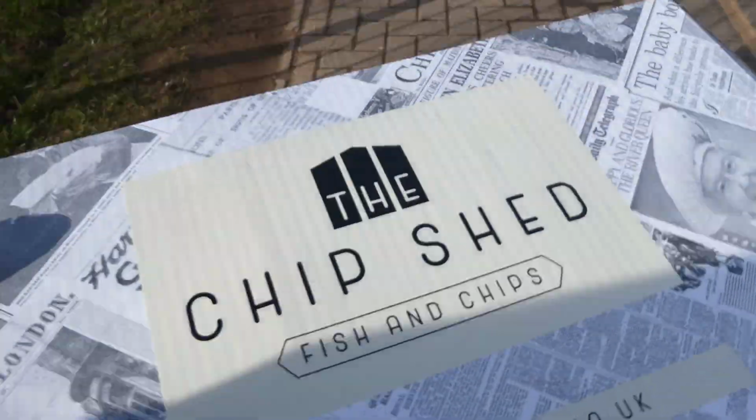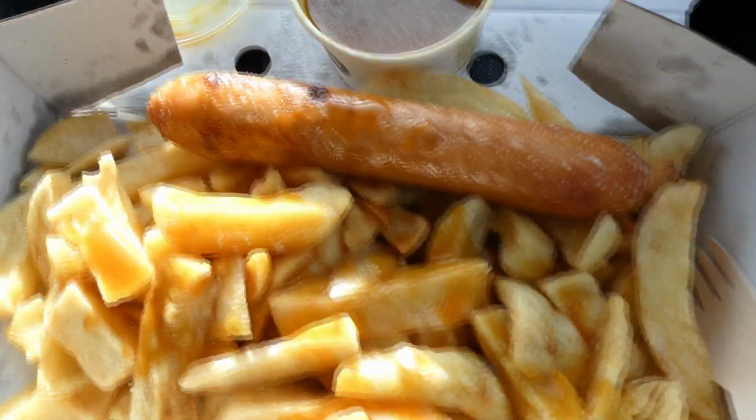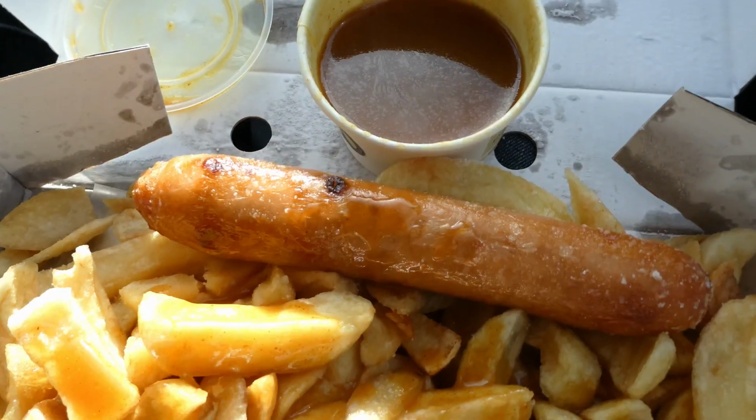Okay, I did it. Yep, so I went for sausage and chips and a curry sauce. That curry sauce is actually more like a gravy, really bizarre. Very tasty though.